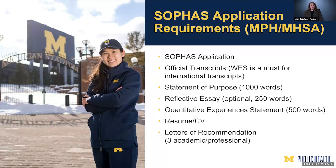For those of you who are interested in an MPH or an MHSA, all of these materials that we have on screen will be submitted via SOPHAS. So we will require your official transcripts, which will go under a WES evaluation, your statement of purpose, which is about 1,000 words, your quantitative experiences statement, which is going to be about 500 words, your resume or your CV, and 3 letters of recommendation in addition to a SOPHAS application fee. Optionally, you can also submit a reflective essay, which can be used to address any special circumstances that you may wish to make the admissions committee aware of.